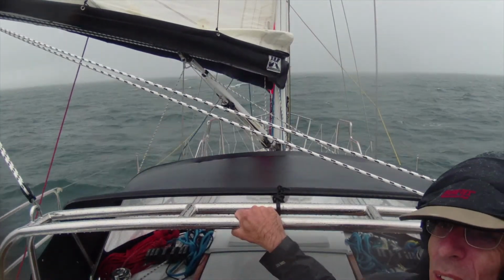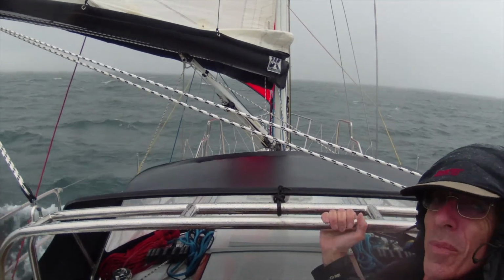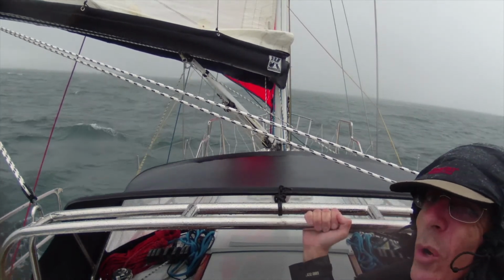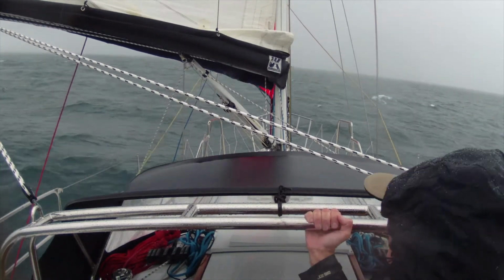Mike's single-handing here again, going from Exmouth to Geraldton, and as we're heading further south the weather is becoming more typical for late autumn, which was the time of year it was, and it was wet, cold and squally.